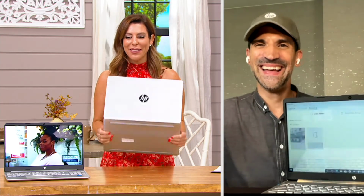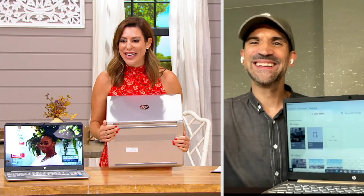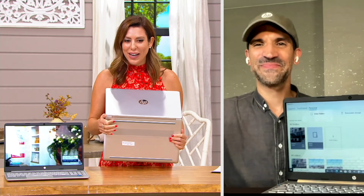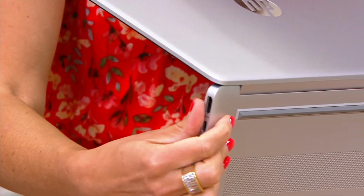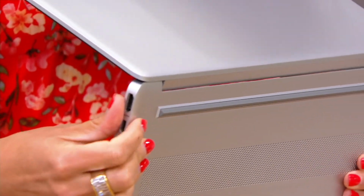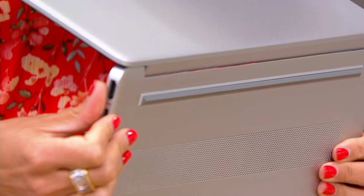Okay, this is probably like the most non-technical comment of the entire computer that I love so much. I love the bottom. I know that's crazy, but there's this little ridge right here, so I'm not sliding around when I'm working on my desk. I mean, that's actually quite brilliant. It is. And as I mentioned, this is one of our newer body styles.